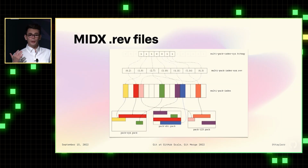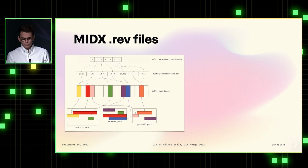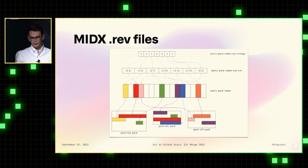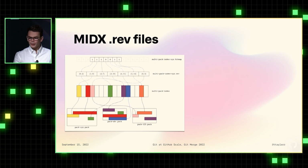Most importantly, though, we were able to use this to untangle our problem from a few slides back. So you can see, if you want to discover that the 5th bit pertains to the blue object, you just follow the arrow down, read the 5th array element in the reverse index file, and you can see that it corresponds to the 11th index in the multipack index file. And I'll spare you the counting, but if you go 11 spaces from the left there, you'll end up at the blue object.